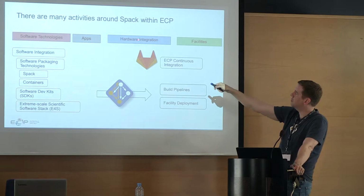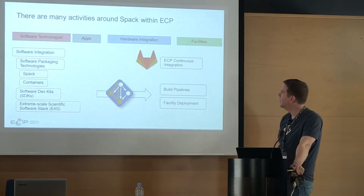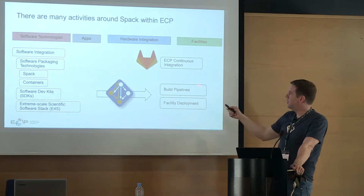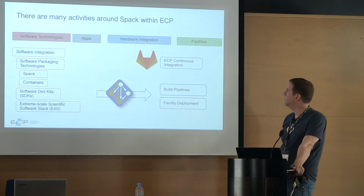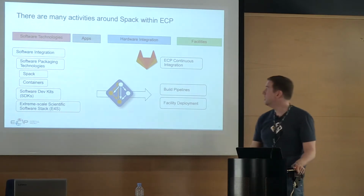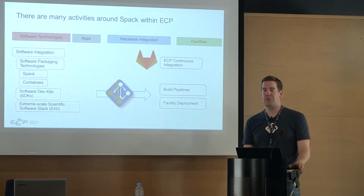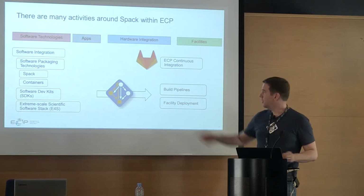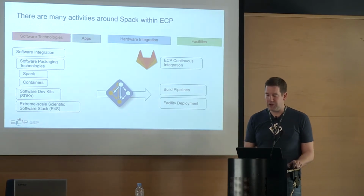And basically, there's a collaboration between the hardware integration area and all the supercomputing facilities in the US to set up build pipelines and to set up deployment at the facilities for Spack. And there's a project called ECP Continuous Integration that I'm also involved with, where we're trying to make it so that the facilities can actually have secure continuous integration for users and for the facilities to deploy their own software. And so this is actually a project where we're trying to upstream things to GitLab. We're developing new features for GitLab, and I'll talk about that in a minute.